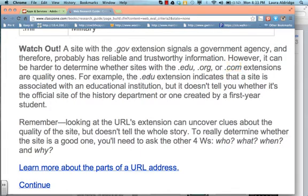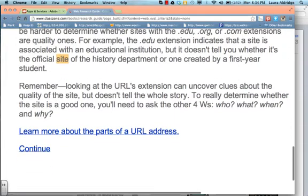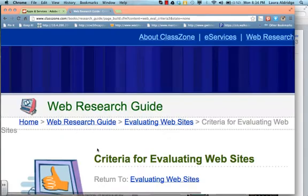For example, the EDU extension indicates that a site is associated with an educational institution, but it doesn't tell you whether it's the official site of the history department or one created by a first-year student. Remember, looking at the URL's extension can uncover clues about the quality of the site, but it does not tell you the whole story. So, let's keep going.